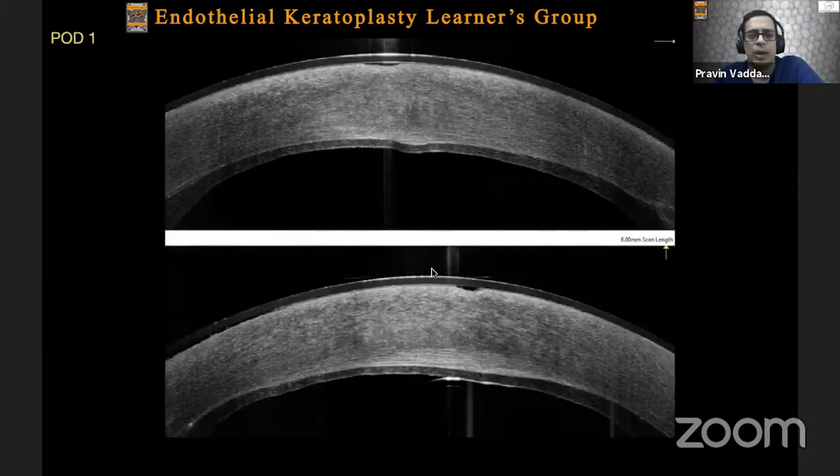So you can combine doing the surgery along with doing BSK removal using EDTA, either sodium or potassium, and you'll see that this is the DSEK surgery that we did recently, and you see that the BSK has cleared out completely.